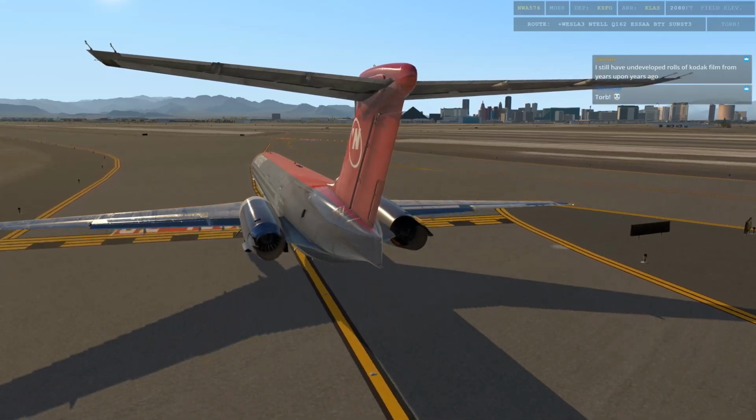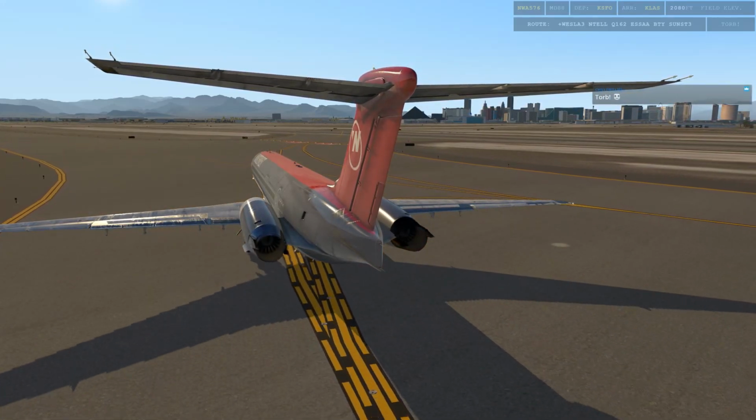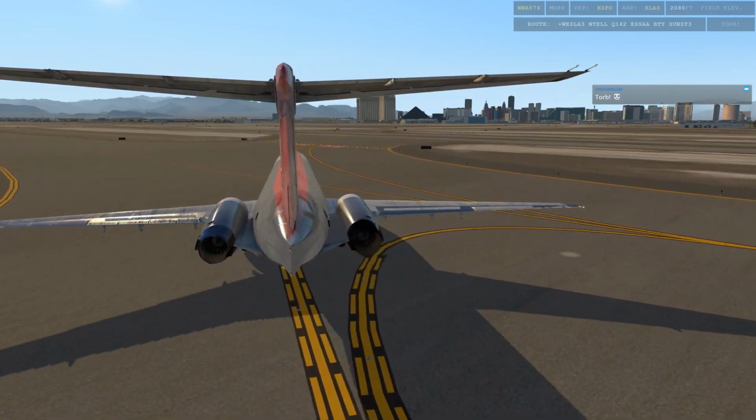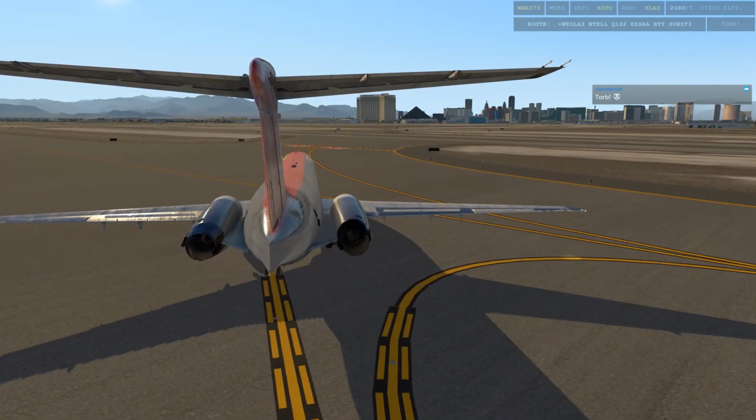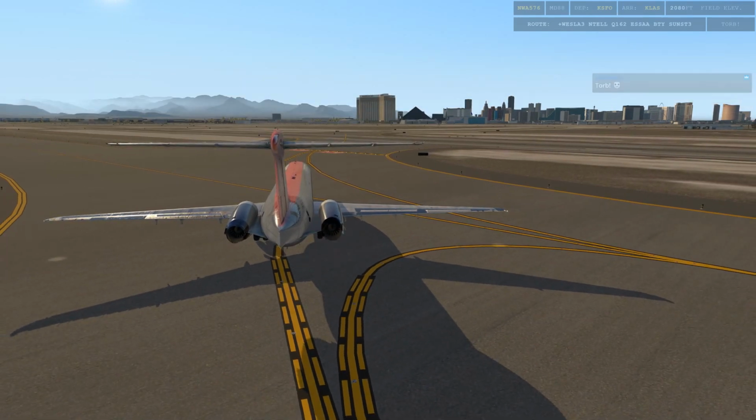Wait, what's Nerd Rage? What's giving terrible frame rate? The aircraft update, right? Not the actual sim. It hasn't been an 11 update then.